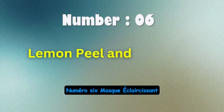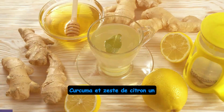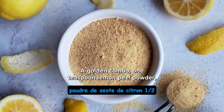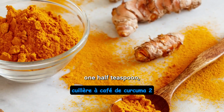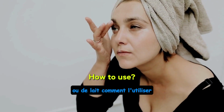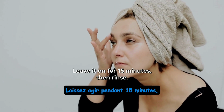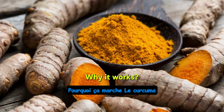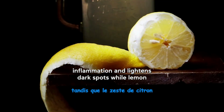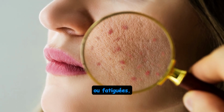Number 6. Lemon Peel and Turmeric Brightening Mask. Turmeric and lemon peel, a golden combo. 1 teaspoon lemon peel powder, 1/2 teaspoon turmeric, 2 tablespoons rose water or milk. How to use? Mix well and apply to your face and neck. Leave it on for 15 minutes, then rinse. Why it works? Turmeric reduces inflammation and lightens dark spots, while lemon peel boosts radiance. Great for dull or tired skin.